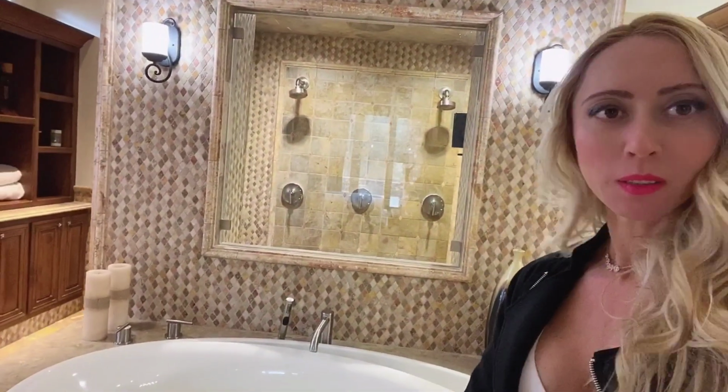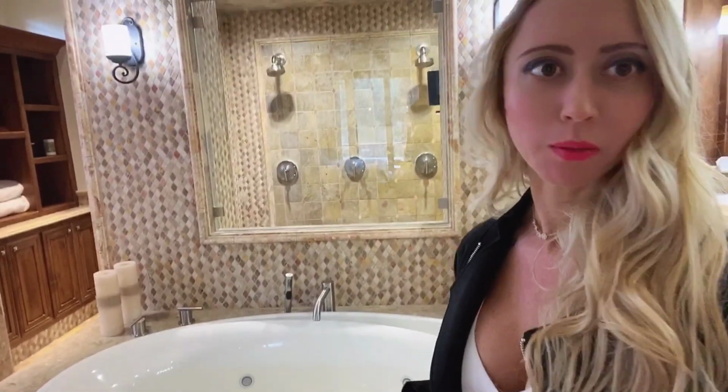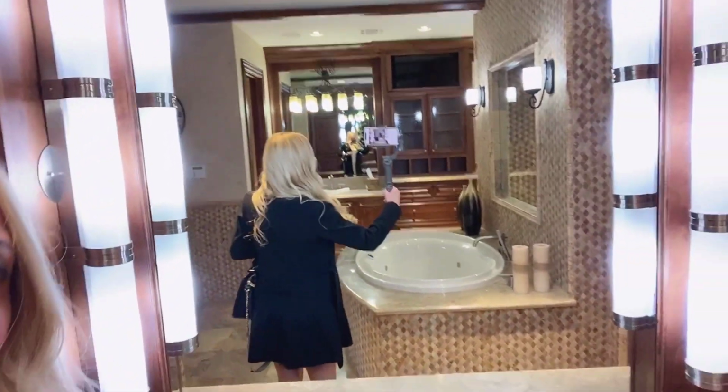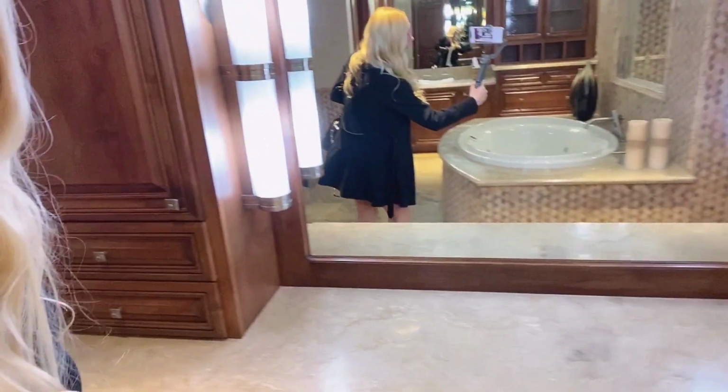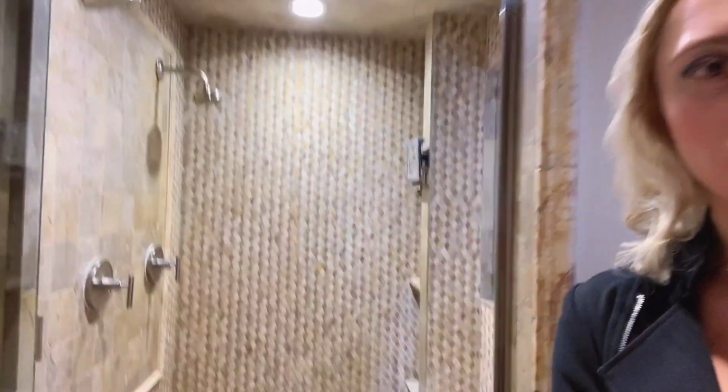Just look at this. So this shower, for example, I mean, you can't just build it. I mean, it took him probably a few years to build this house, I bet, because every detail is completely perfect. Gorgeous. So yeah, that's the shower. Not bad, huh?